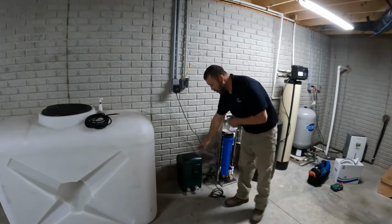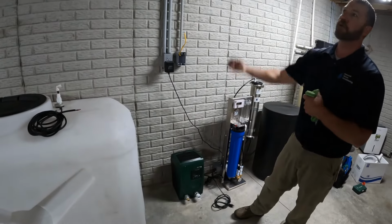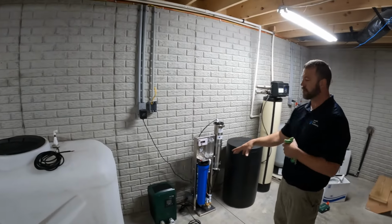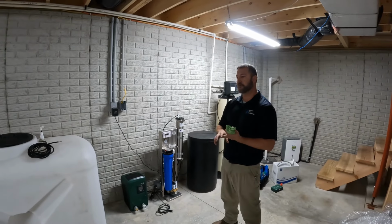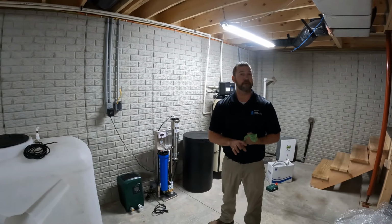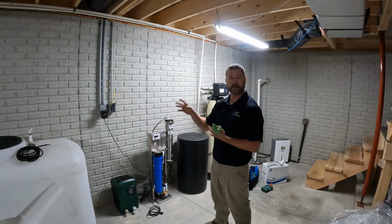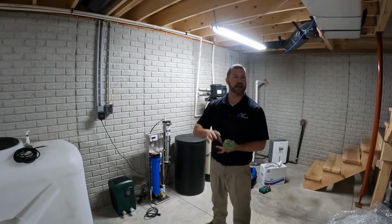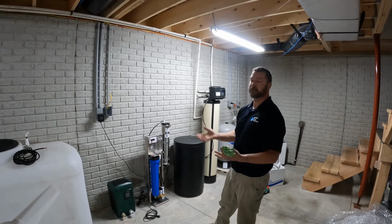From there, we're going to go with a constant pressure pump. It's going to pull the water out and then push it up into the house. This is a variable speed pump, a new pump that we're installing. We use a lot of these for repressurization or as booster pumps for people who have low water pressure. This thing works great. We can dial it in to achieve 50, 60, 70 PSI, whatever we need for that house.